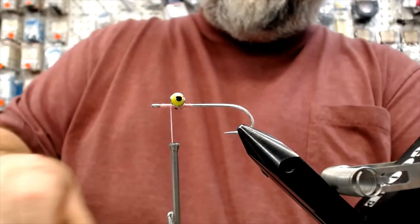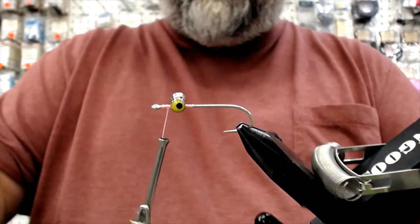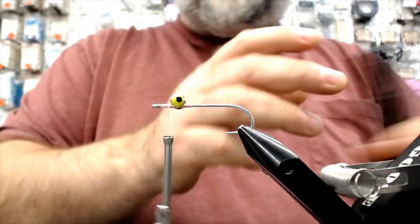Somebody's run away with my UV light here. And if I could get it back briefly, I will give it back to you.